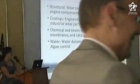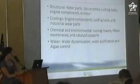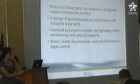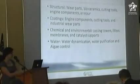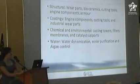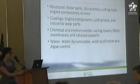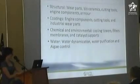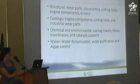If you are to go beyond the basic materials, you can also use bioceramics for the applications that were mentioned already. But you can also use them in cutting tools, engine components, armor. It increases the strength and resilience. In coatings for engine components, cutting tools, industrial wear parts. For chemical and environmental applications in cooling towers, filter membranes, catalyst supports, and water, which was also being demonstrated in that video, for dynamization, purification, and algae control.